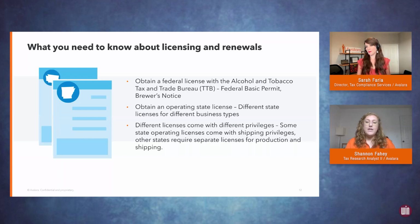And then there's state licensing, because if you want to expand your market beyond your home state, beyond where you operate, a lot of other states have licenses for wholesale shipping as well as direct consumer. And there's a couple that do self-distributing too. But you can't ship into those places without first getting licensed.